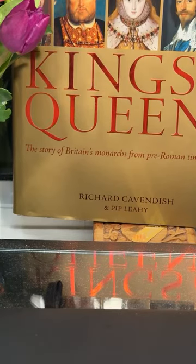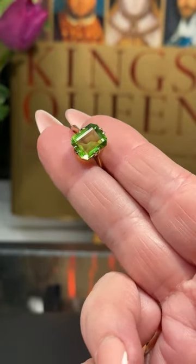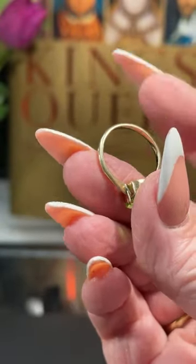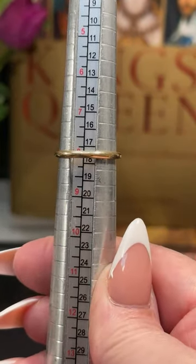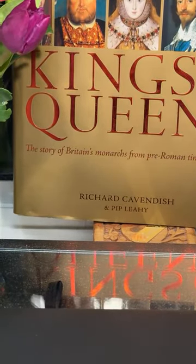Are we down to... This one is Art Deco. And that is peridot, but it is crystal. They call it peridot crystal. A gorgeous Art Deco ring. Peridot is your color. And it is a size 8. Currently, like I said, we have a jeweler.